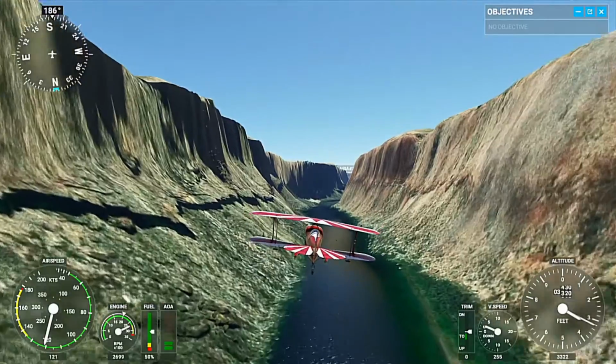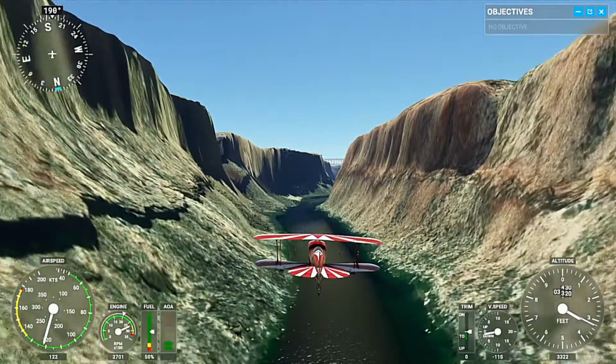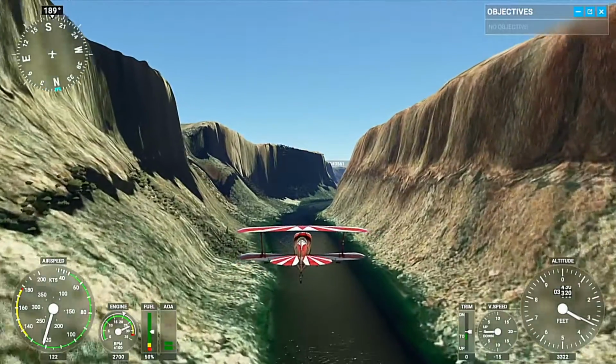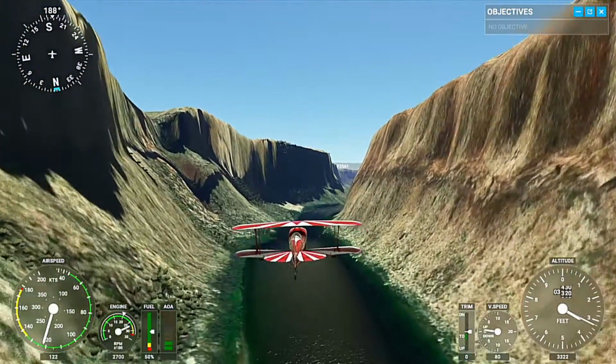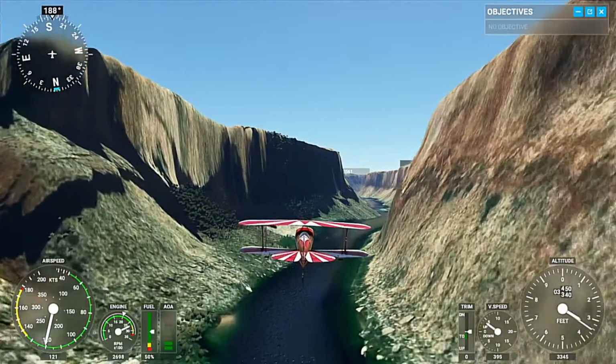What's my altitude? 3,320. I guess if you count from the top of the canyon, minus 200. Minus 50 actually, 50 meters.